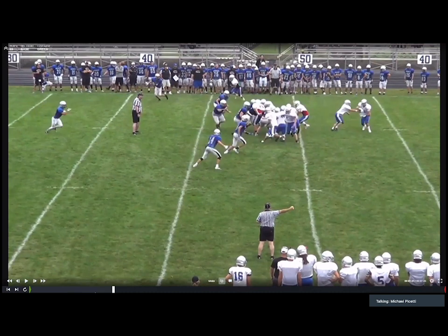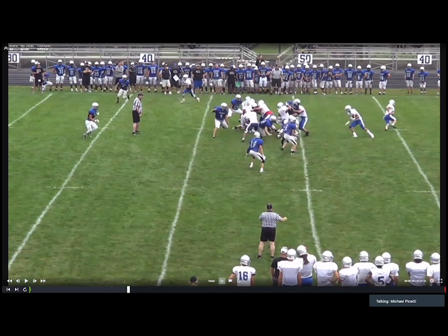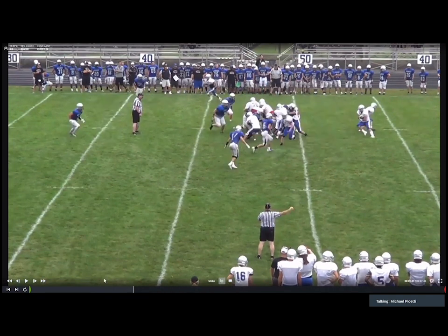We do a pretty good job. Our linebackers do a pretty good job of reading the keys. They were taught to really focus on guards this week. So when they see them, they do a decent job of coming across, getting over top, and obviously filling.